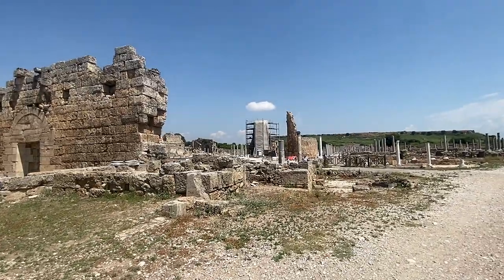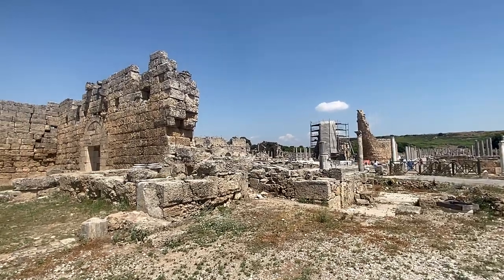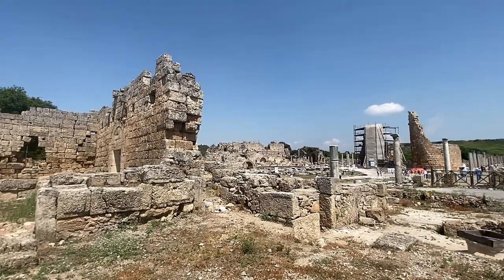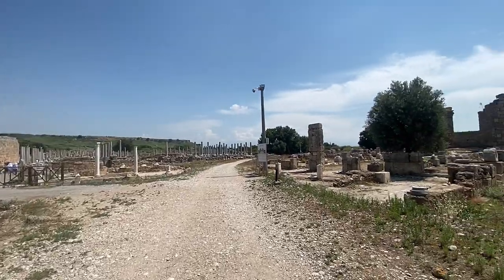The last time we were here was 2 years ago. There's definitely some new old stuff here. So we have a lot more to adventure this time. Let's see what looks familiar. I remember this. It was the Southern Basilica.